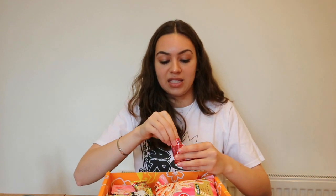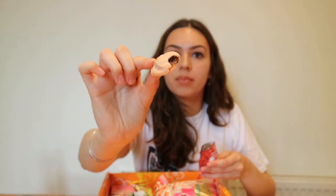So this is what it looks like. Let's get into this, baby. So that's what it looks like. Not gonna lie, mine broke a little bit. I was skeptical, but that bangs. That bangs. What's next?